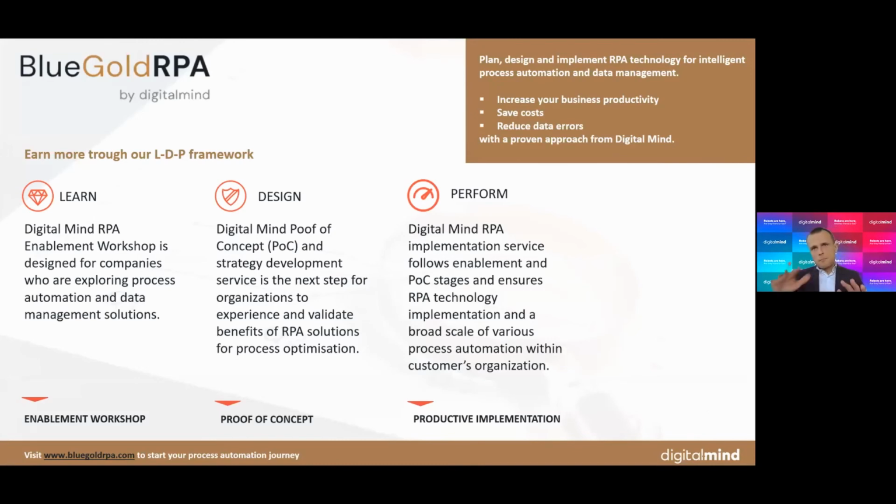I covered the main points about this enablement workshop, but we go much deeper, not only in the theoretical part but also the practical part. Different tools will be used for selecting the right processes. In general, there are three products under this package of RPA implementation products. The first one, which we covered right now, was the enablement workshop, mainly designed for companies that are still planning to start their RPA journey, and it will help them understand internally in the organization the need, see those benefits, and everything else.